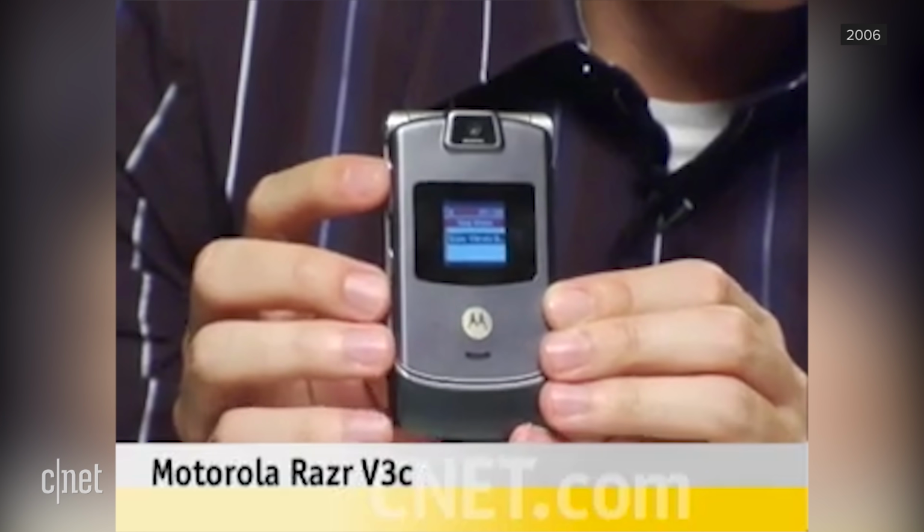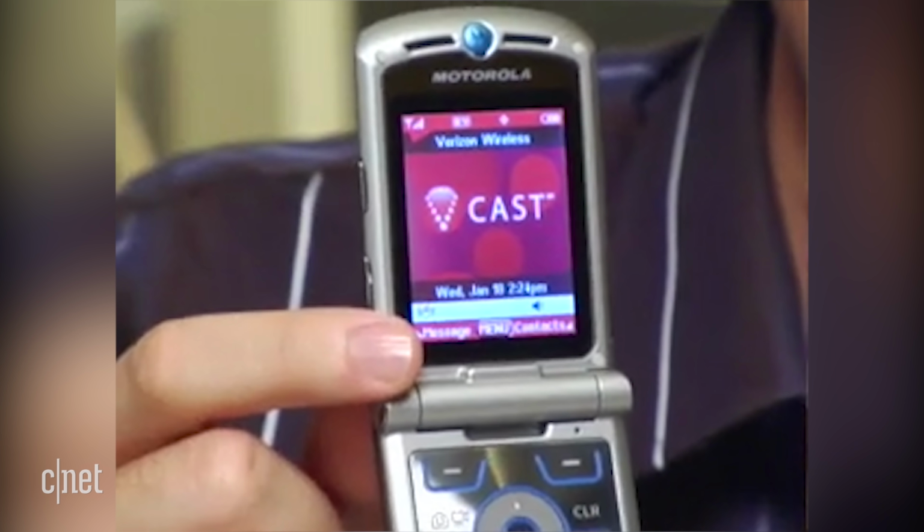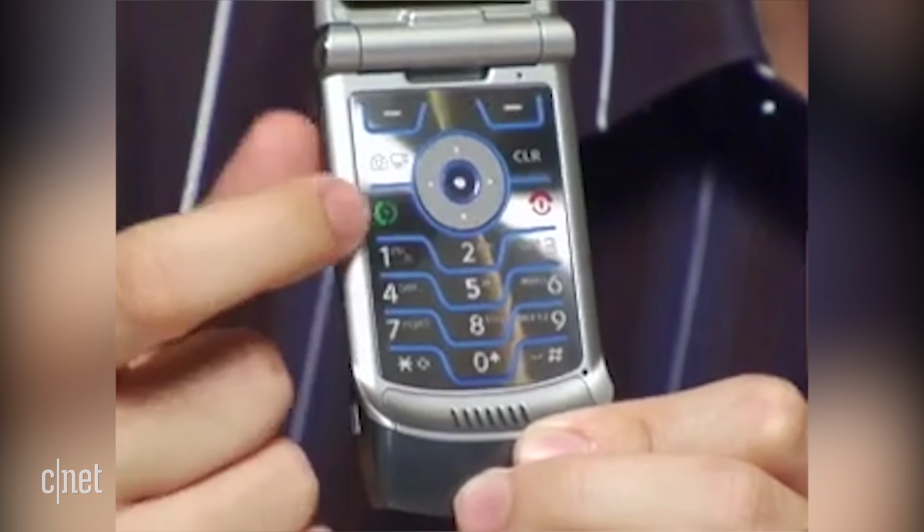Hi, I'm Ken German, Senior Editor here at CNET.com. Today we're going to take a first look at the Motorola Razr V3C. And down here on the navigation keys, like the original Razr, they are flat with the surface of the phone and they almost resemble a touchpad.